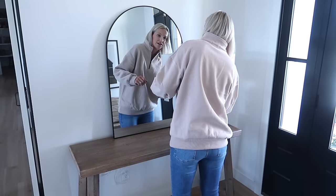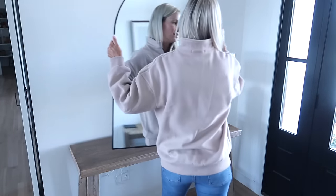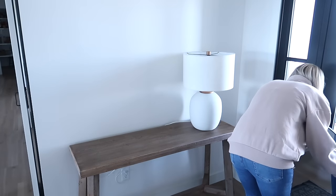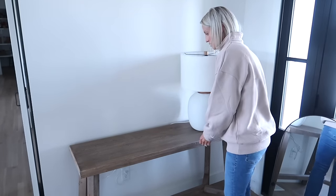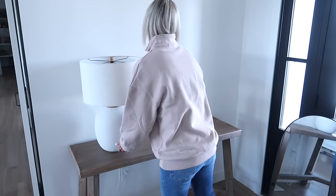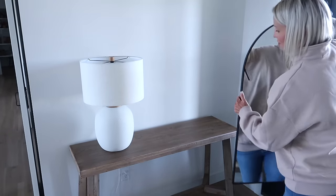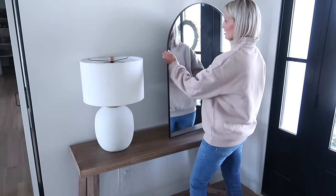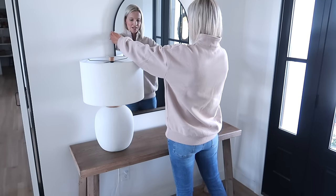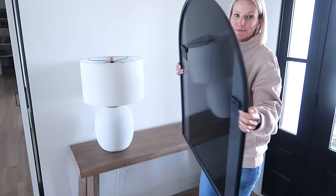First, I'm putting this back. Maybe. Actually, this mirror, you can see, it's actually not as heavy as I was thinking. I should just hang it on the wall. Yeah, we're gonna hang it on the wall. That's what we're gonna do.